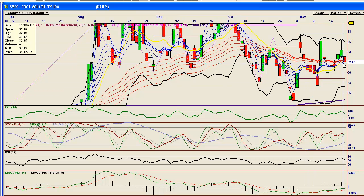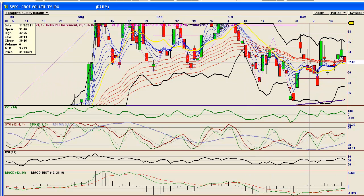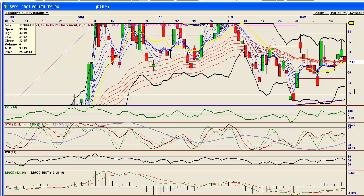We still have the middle Bollinger Band below the short-term moving averages, that is bullish for the VIX. You'll notice also we went down, kissed the major price consensus level, and backed away from it, almost resting on it, but not quite. We're still above it.